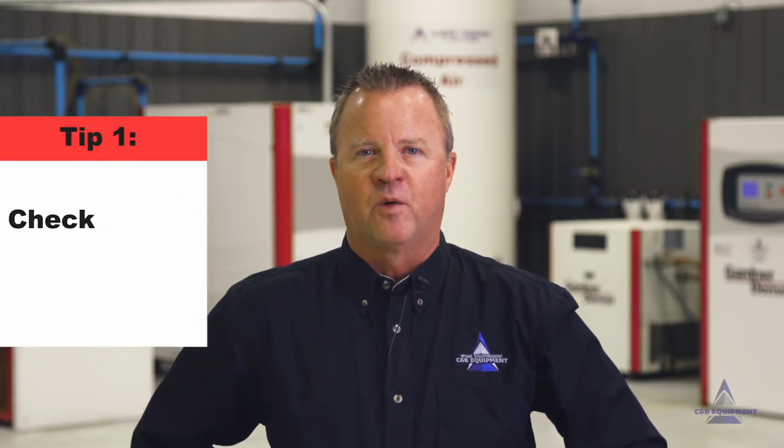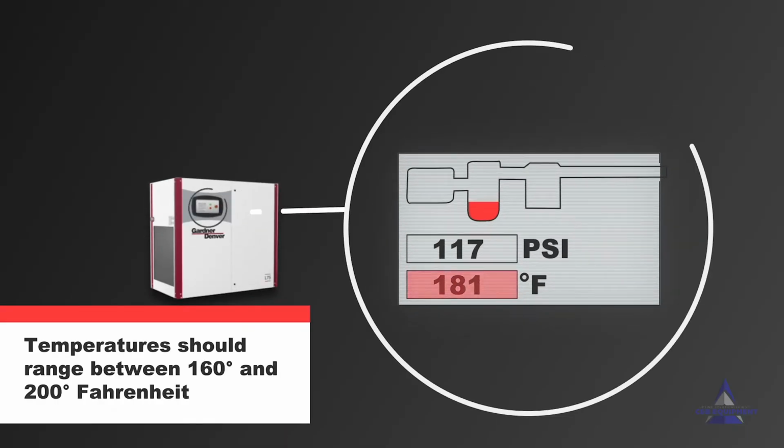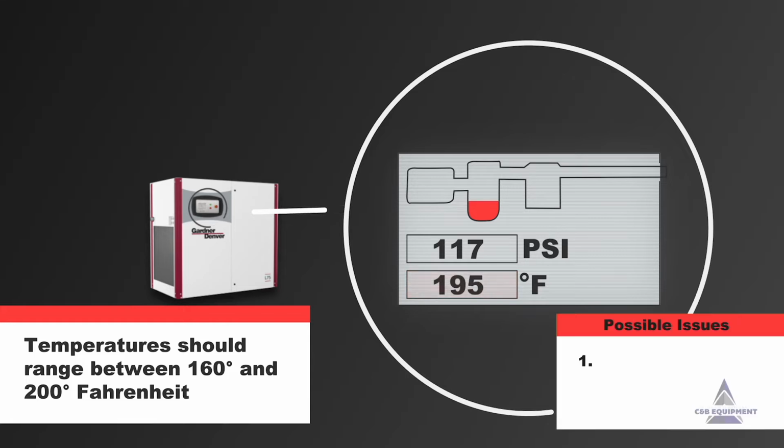So things that you want to look for when you walk up to an air compressor, first thing is to see what the temperature is that it's running. It has a certain parameter. It wants to run anywhere between 160 and 200 max. It can go higher than that, but when you start going above 200 degrees, there's issues such as low oil levels or coolers that are plugged up.